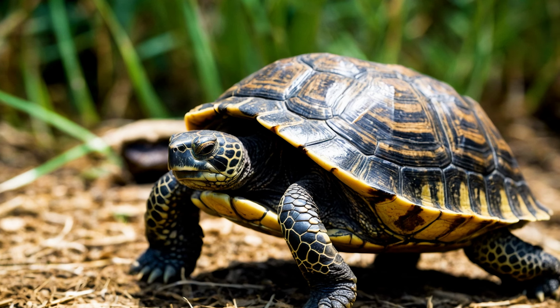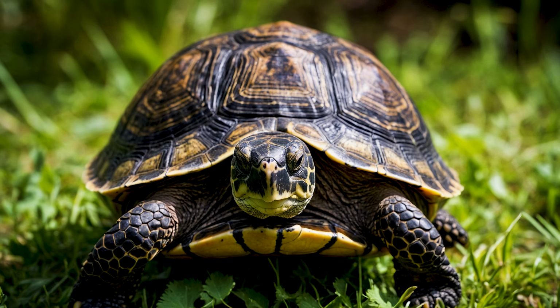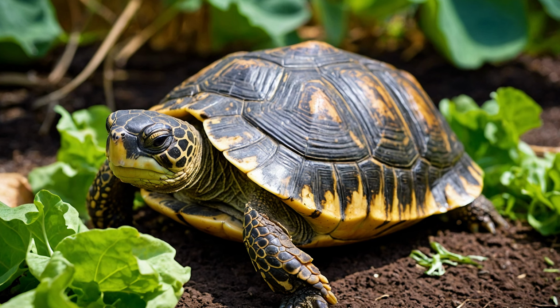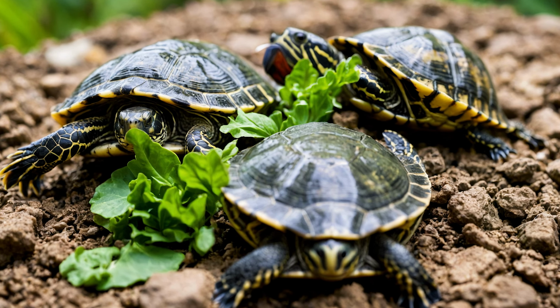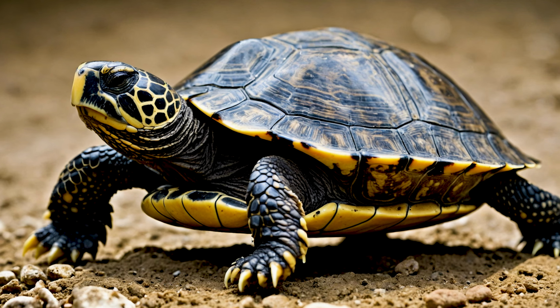So, let's get started. First, let's talk about the dietary needs of turtles. Turtles are generally classified into three categories based on their diet: herbivores, carnivores, and omnivores. Understanding which category your turtle falls into is the first step in providing the right nutrition.